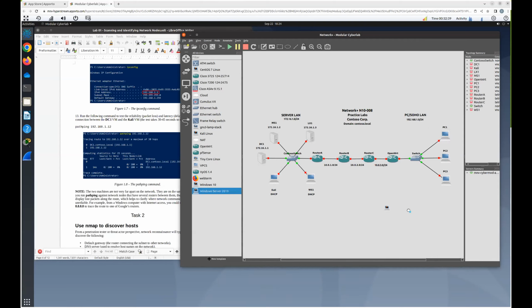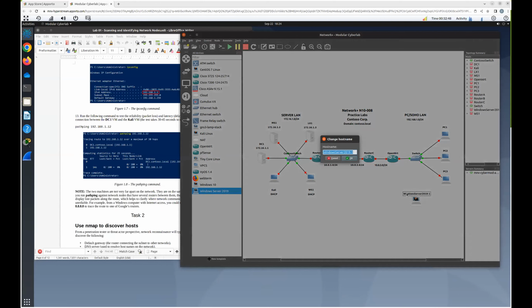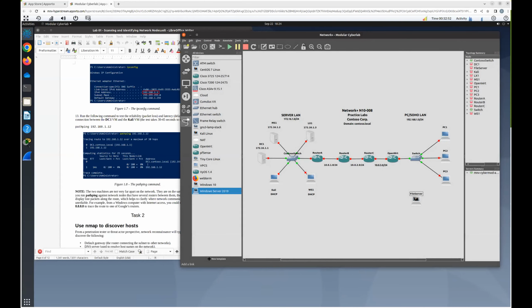It's really easy. You just pull out from your device template, drag it out onto your screen, and change the name to our file server. And then just wire it up, selecting available ports indicated by the red. We can pick any of the unused ports and then start it up and start configuring that machine.